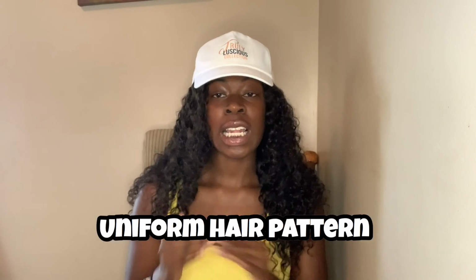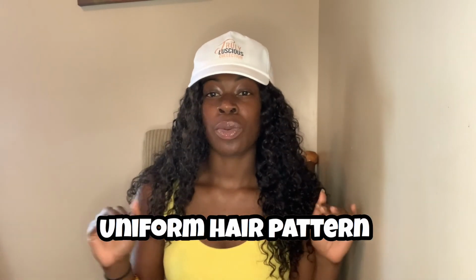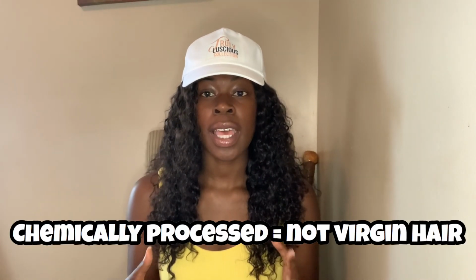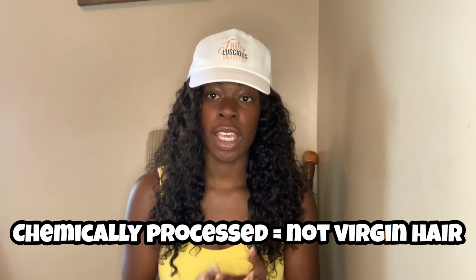Textures that virgin hair can provide to the different consumers. They have to steam process it to get that uniform look. That is another thing to look for. Virgin hair has a very uniform look. How to know when it is not 100% virgin hair is if the hair is chemically processed. If the hair is chemically processed, it is not virgin hair.